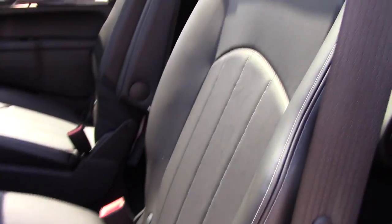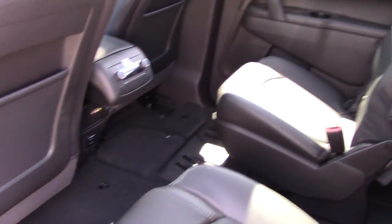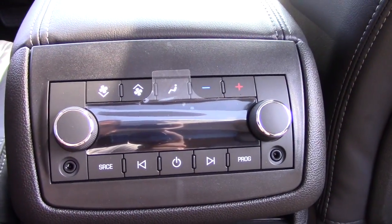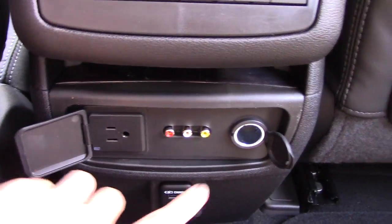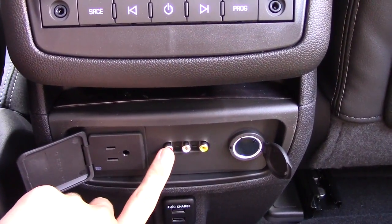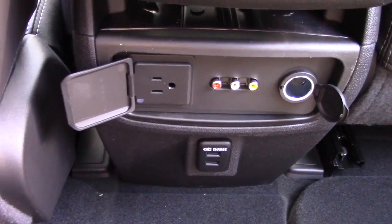Now the back seats, they are captain's chairs, which is pretty cool. So they're like bucket seats. So let's go ahead and hop in and check them out. Okay, so I have a really good amount of space back here. And you have a little storage pocket there. You also have a climate control back here. It is a 3-zone climate control. You also have a household adapter there, a 12-volt power outlet, and you can also watch movies back here. And you also do have your USB connections there.